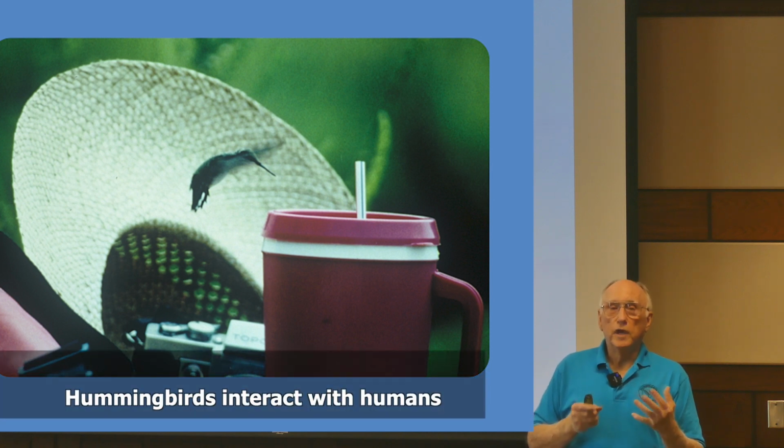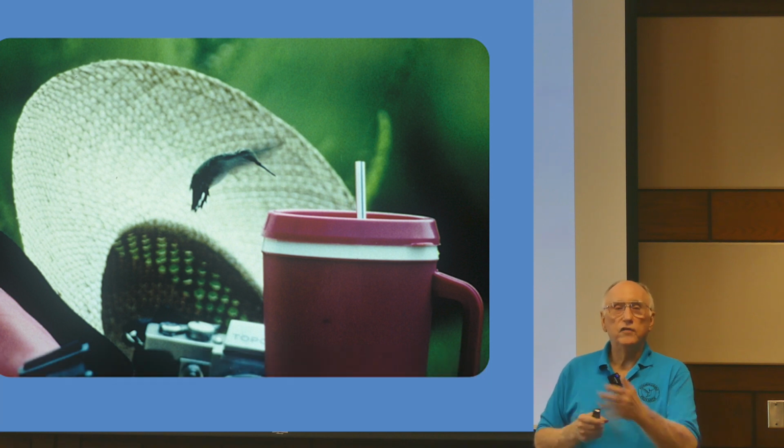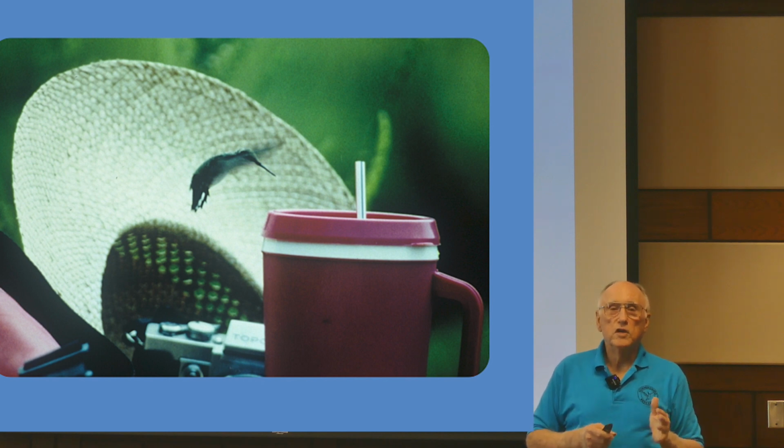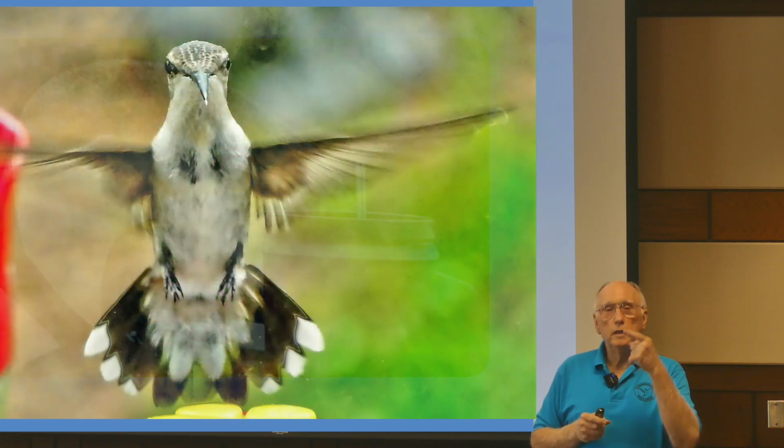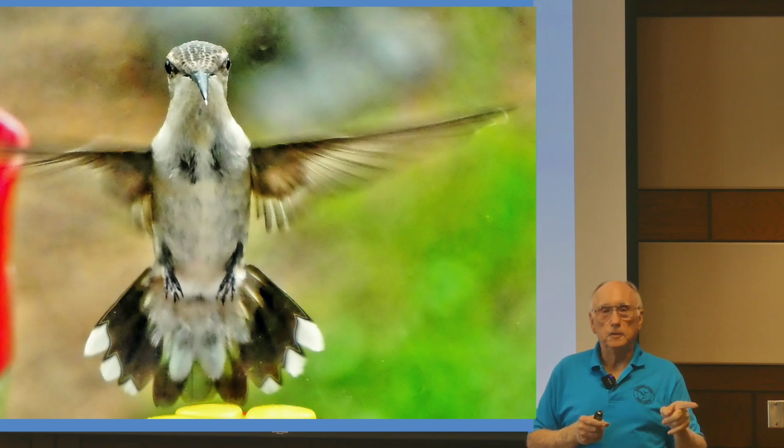we interact with hummingbirds. Now, you may feed other kinds of birds in your yard, but they don't know who's feeding them. They just know that food appears and they eat it. Hummingbirds know exactly what's going on. They know who fills their feeders. If your feeder goes dry, they know. They come over to the window and tell you in no uncertain terms, get out here and refill my feeder.